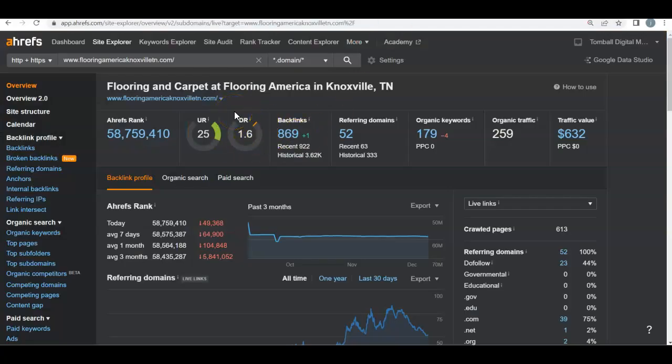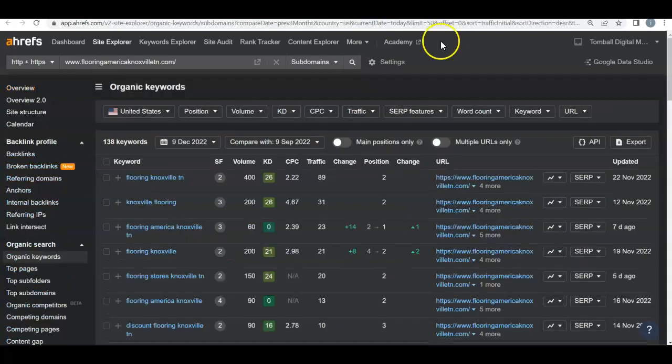So we put them in, you can see their UR is 25 and their DR is 1.6. Now that's not great, not terrible, but as you can see, what they're doing really well is their backlinks. They have 869 different backlinks from 52 different referring domains. Now, another thing they're doing well are their organic keywords. They have 179 different buyer intent words that they're ranking for. So let's check out what they're ranking for.